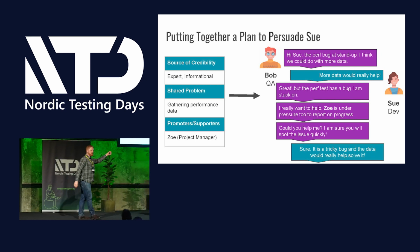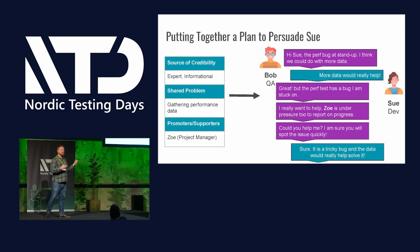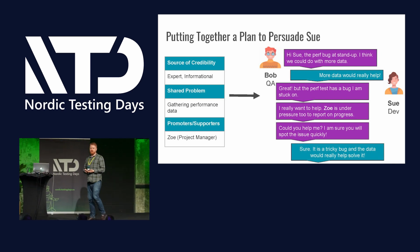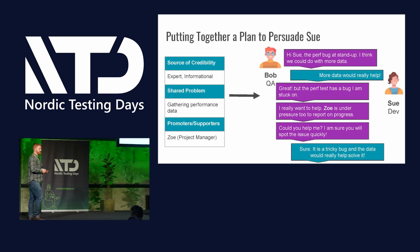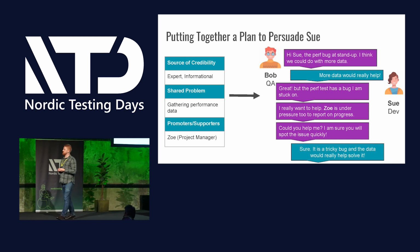He's an expert in performance testing. He knows all about performance testing, and informational. Because it turns out the reason that Zoe is so interested is that she's getting chased about the performance bug that's being worked on by Sue. She's having to go to regular meetings, management in the business asking why it's not being solved because it's causing them a lot of issues, costing them a lot of money. So he's got that information from Zoe, he can use that.